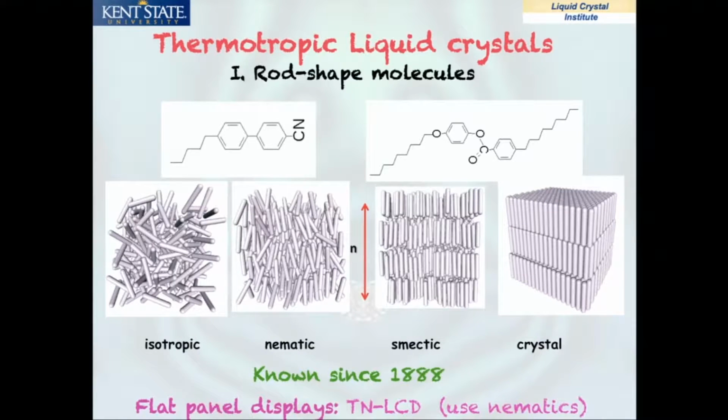Actually, in a real state, the molecules make dimers because the cyano group is polar, so they point to each other and they rather make pairs. And actually, that's how they look.